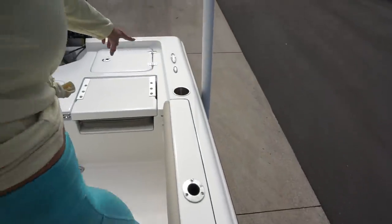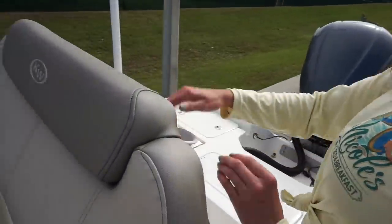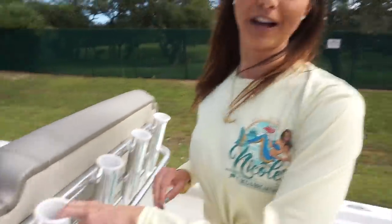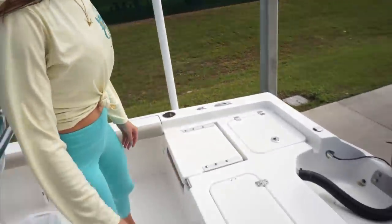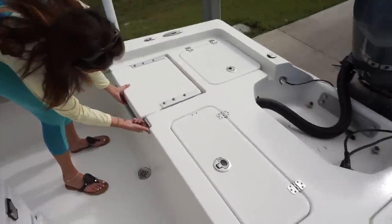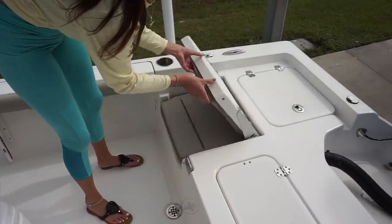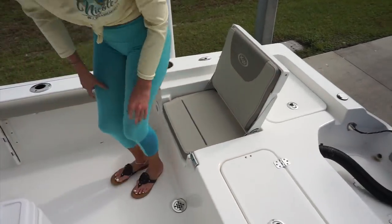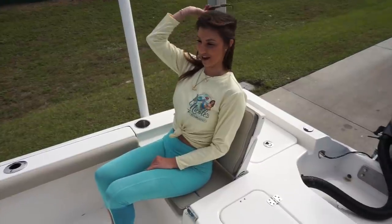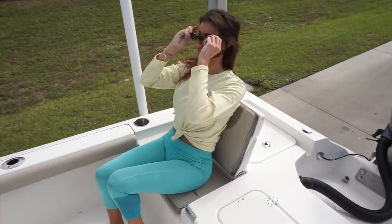Wow, another cup holder. Back here, we got four. These are always convenient. Like he was talking about with the gaff, this is probably where I'd keep my gaff, just so it's out of the way and nobody gets hurt. Looks like we got seats. This is awesome. Let's see how comfy they are. Oh yeah, I could definitely see myself riding in style back here.